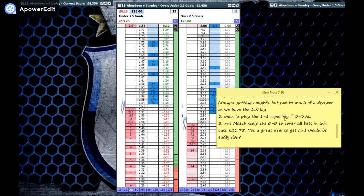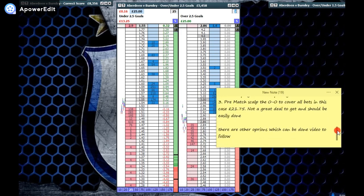We can back in play the 1-1, especially if at half time it's 0-0. That covers us for second half if we get the 1 apiece. 2 apiece don't matter. We'd lose the £7.50, but we'd have the 2.5 up if you're letting it run. Basically, you've got loads of options on it. Pretty much scalp the 0-0, which I've just been showing you how to do.